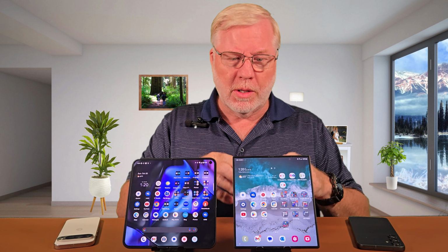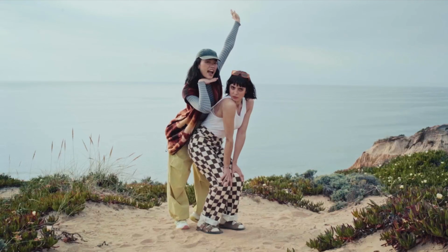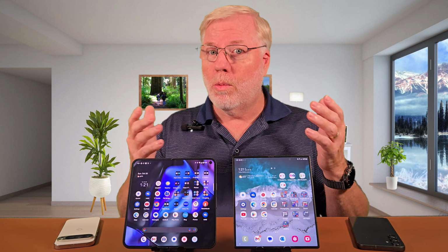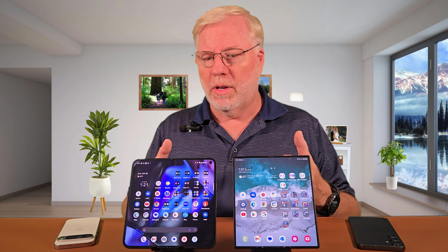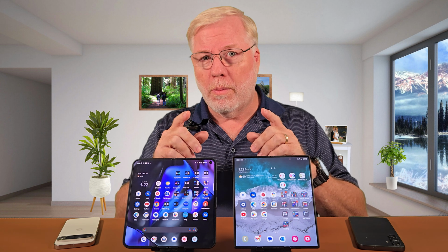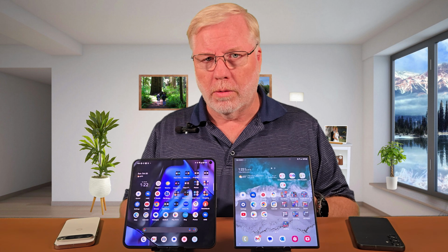So do you care more about the immersive display experience, such as in gaming like you would get on the Z Fold 6, or are you more focused on the best cameras available on a foldable? Or maybe you're worried more about durability and longevity of the phones. So I'm going to talk about those things and more, and hopefully feed you more information to make the right decision for you. Let's start with the display.